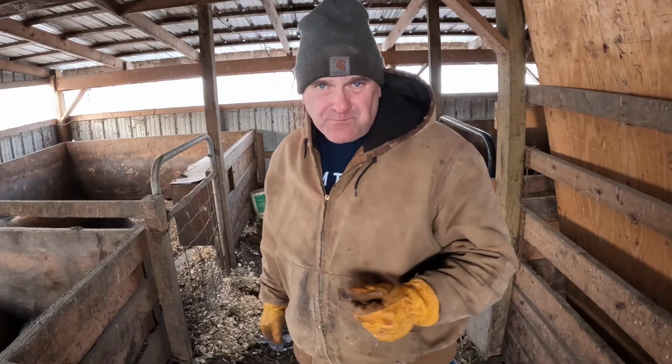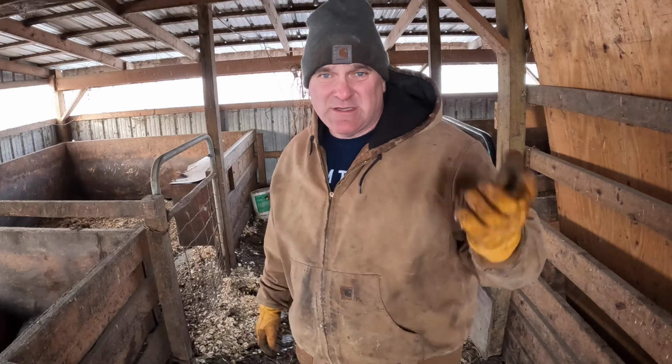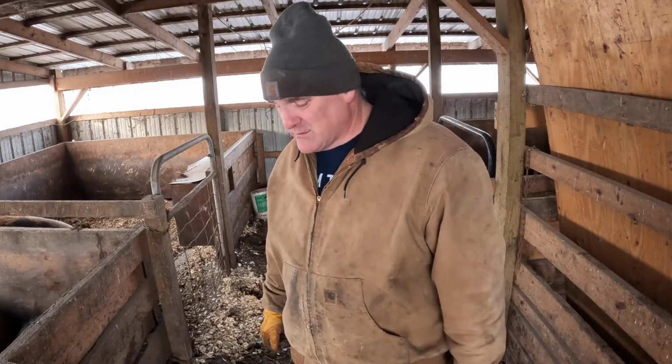We're going to start building deep beds for the brood pigs using pine shavings, and I know you can get sawdust at sawmills and such, but I prefer to use kiln dried pine shavings. Another reason we don't use straw, we got plenty of hay on hand. The straw is over $5 a bale now for small square bales, so the wood chips that we get that are kiln dried wind up being more absorbent.